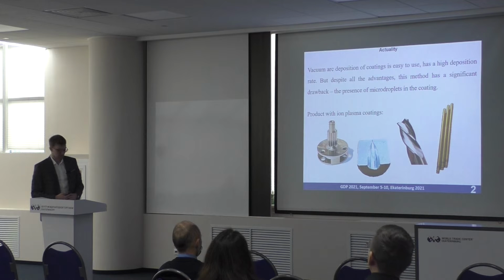The coated cutting tools have great wear resistance, a lower coefficient of friction, and greater heat resistance. All these factors make it possible to increase the operation time of cutting tools by 2-3 times. Macrodroplets degrade coatings as follows: heterogeneity of structure, high porosity, and surface roughness.